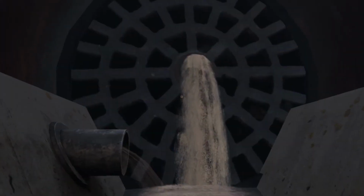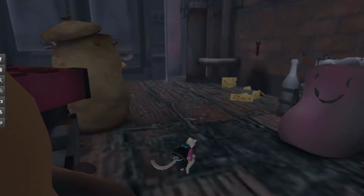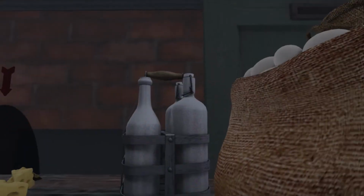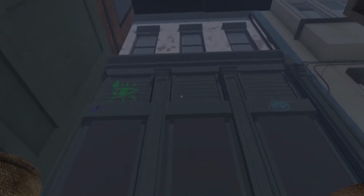Looks like we ended up in a drain of some sort. As we can see, it's spewing out ahead of us or behind us. Looks like the way it goes this way. And already it looks like we're out in a street of some sort. So let's go ahead and take a look around here. As I was saying, everything is really big while we are very small.